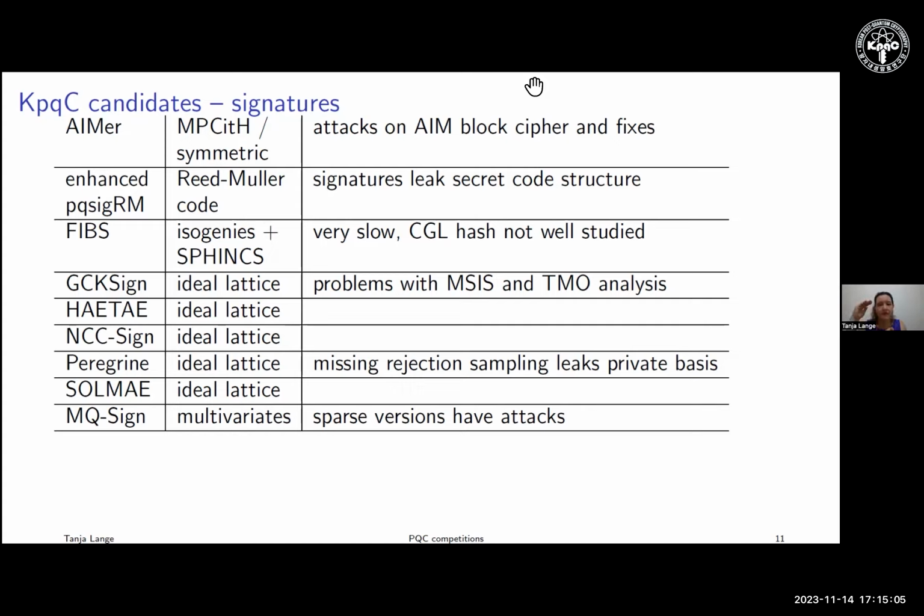Going a bit faster, so there's a clump of ideal lattice ones. I understand that GCK sign is saying, okay, well, we're actually based on the GCK problem, correct? But if I'm going for big categories, it's very close to ideal lattices. And also in the attacks that we've seen, the module SIS problem is coming in, and then the TMO analysis. So GCK sign had sort of misestimated taking a sparse system for something which would be dense. And so their system parameters are much less secure.